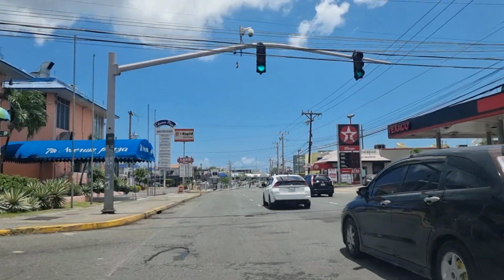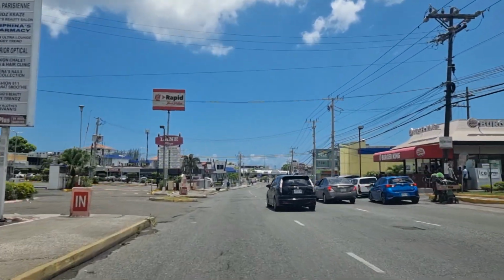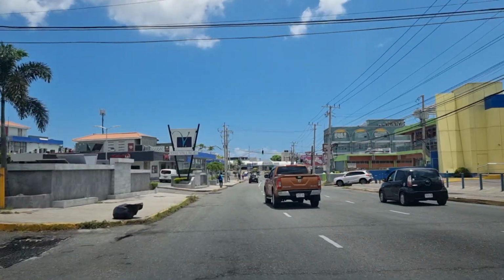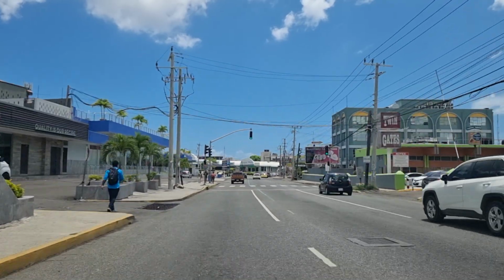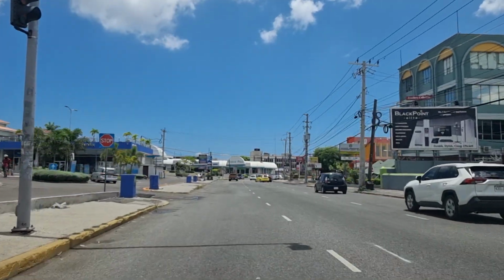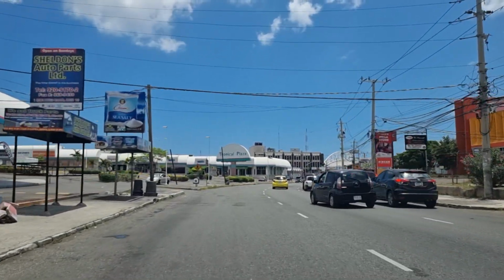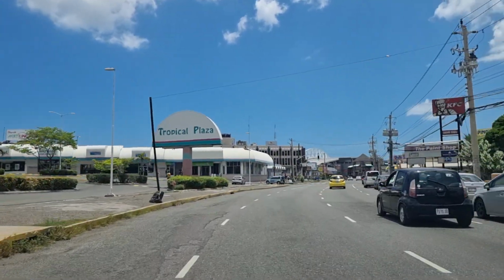Alright, so we have another Texaco on the right. And then we have a Lane Plaza on the left. The Village Plaza on the left. Twin Gates on the right. Courts on the right. Plaza, just passing that. Then we have Tropical Plaza. We have Kingston Spring Arcade, that was on the right.